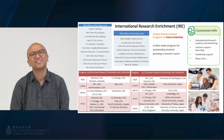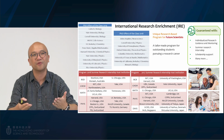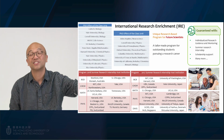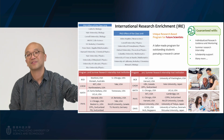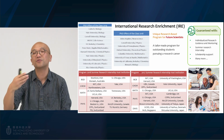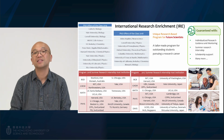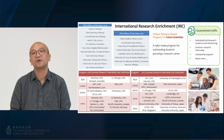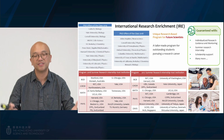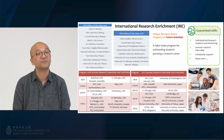There are several places you might want to visit. Say I do a certain research topic, and I know there's a really nice research group in a university somewhere overseas, and I want to spend some time working with that particular group. We will try to connect you to that group so you can spend a whole summer over there doing research. If you're interested in physics, for example, you will know a place called CERN, right? It's a place to do particle physics research. We actually have students who spend a summer over there doing research.